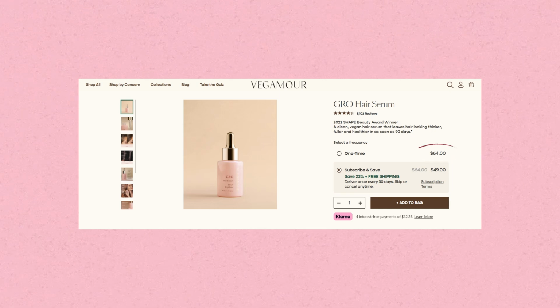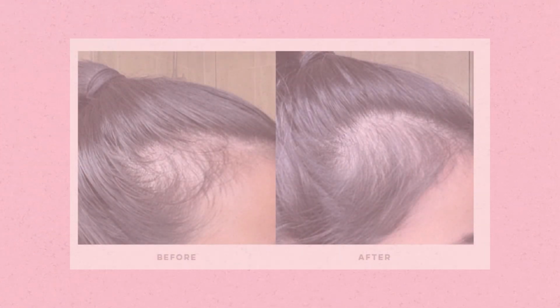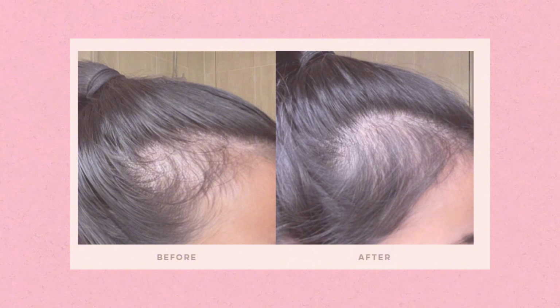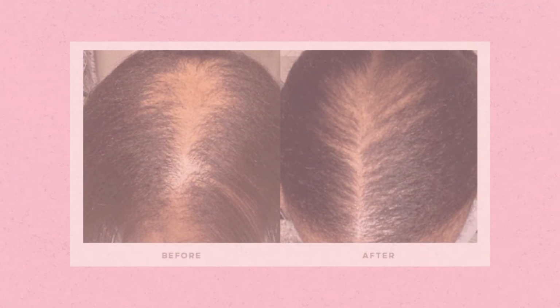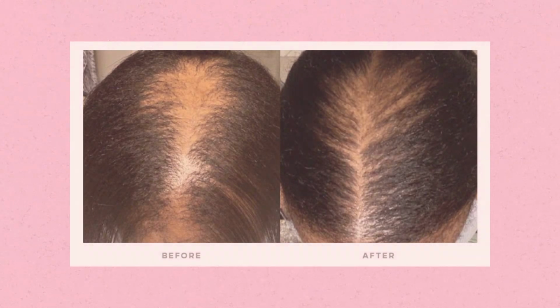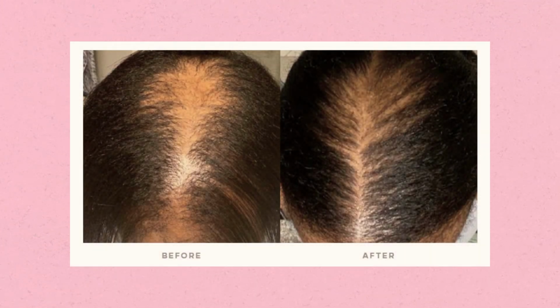For many, the visible results like fuller, thicker, and stronger hair are more than worth the price. What really makes this serum stand out is the fact that it's free from harsh chemicals and toxins, which can sometimes do more harm than good to aging hair. Instead, Vegamour relies on natural ingredients like red clover and mung bean extract to promote healthier follicles and reduce shedding. Caffeine is also included to stimulate circulation at the roots, giving your hair that extra boost it needs to grow.